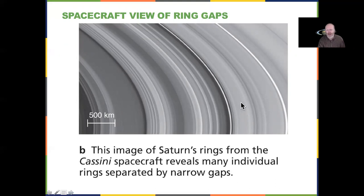And then we get this. We sort of give up on the A, B, C, D classification ultimately, because we've got ring after ring after ring after ring. We've got some areas between the rings. We've got some denser and thicker rings. We've got some thinner rings along the way. This looks like a vinyl record to me.